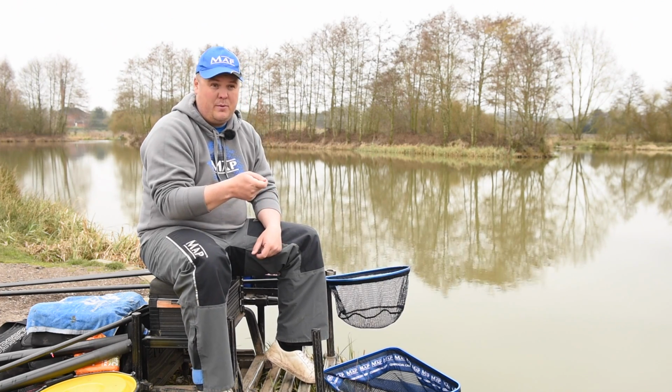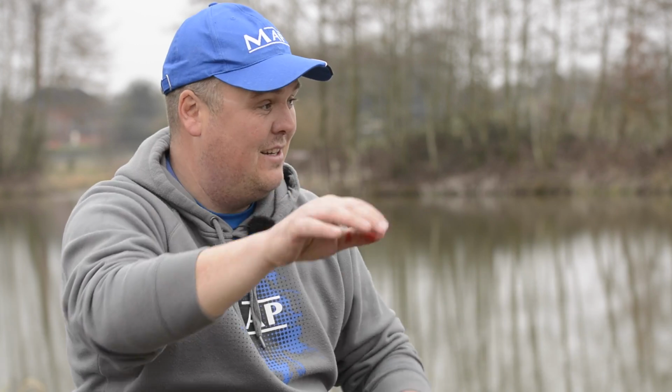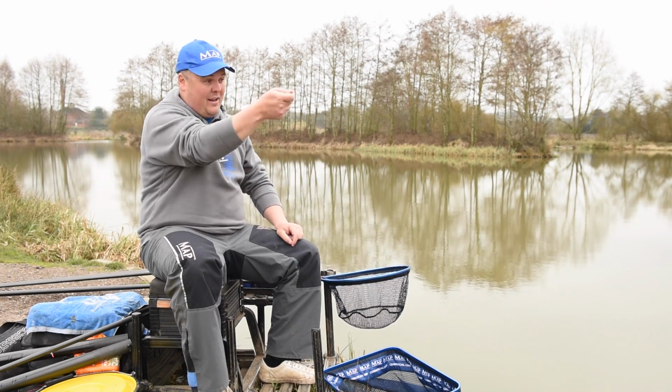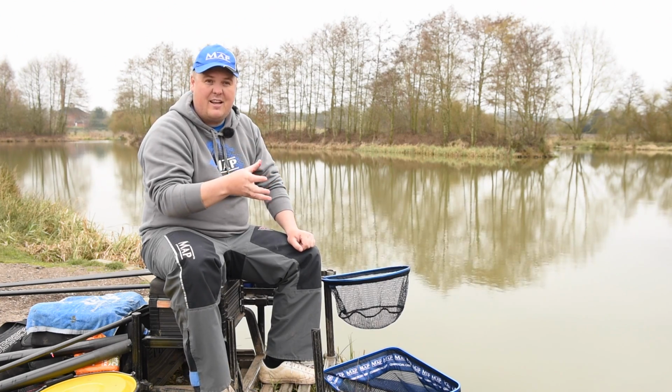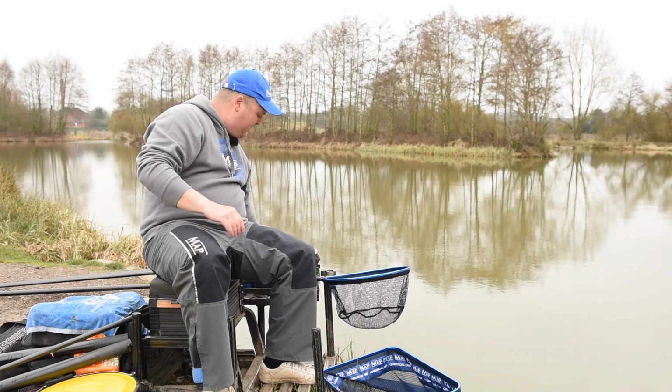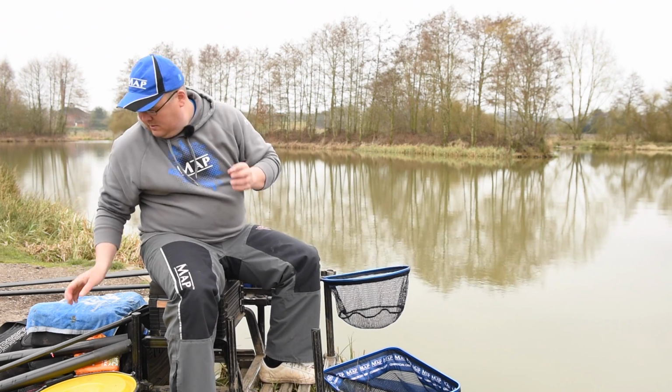The last thing I want to do is start on one line and then keep moving right the way across my peg and scare the fish completely out of my area. What I want to do instead is catch a few in one place, a few in another, and then end up with a big concentrated ball of fish in the middle that I can keep picking fish off by resting certain lines, and I can prolong my catching spell for a lot longer. So say we're going to have a little go down there and see what happens now.